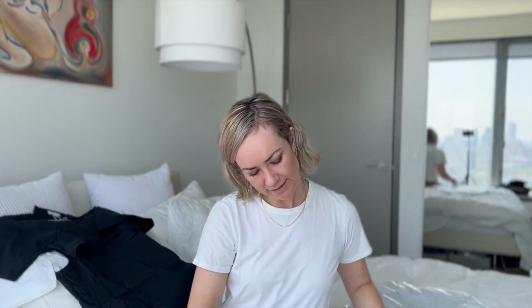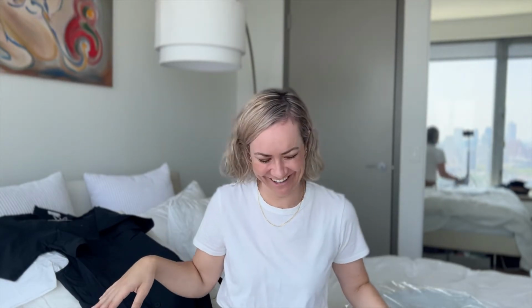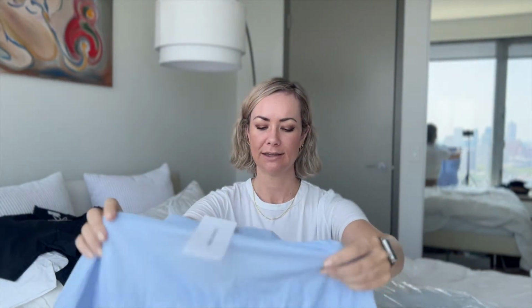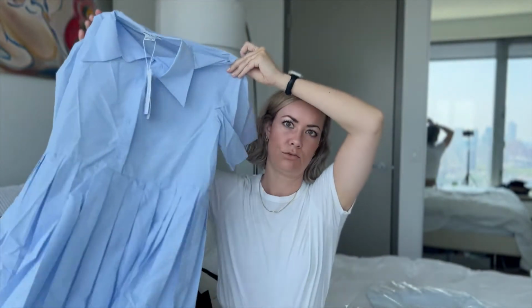Got a little bit of color, but I feel like a blue is definitely a neutral. It's not like a yellow or something like that. So this is a shirt dress. You can see kind of a theme here emerging. This is a shirt dress, short sleeves. So like I said, a good transitional piece. Ooh, this one really needs a steam.